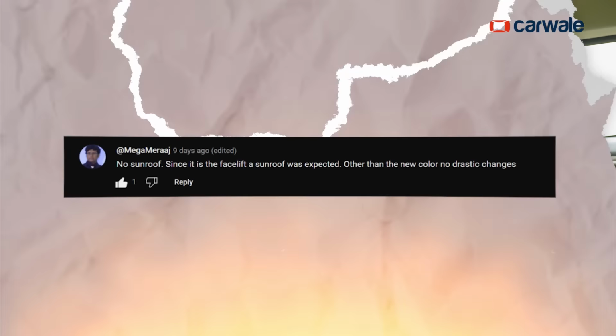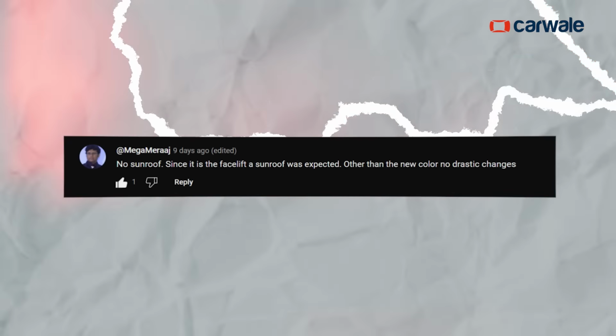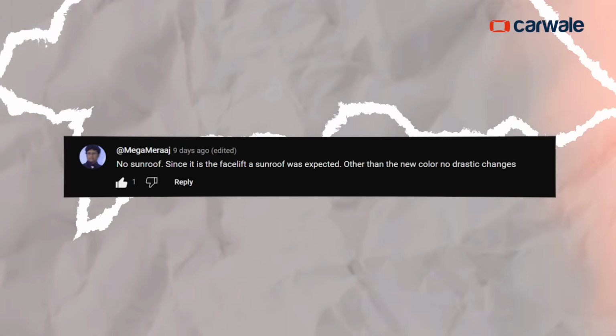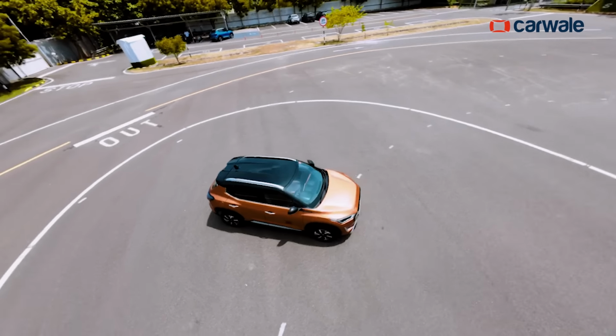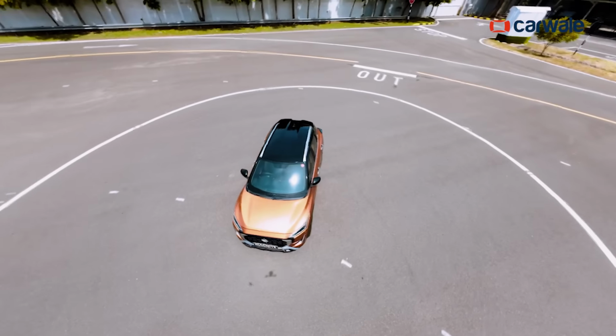Megha Meeraj says, no sunroof. Since it is a facelift, a sunroof was expected. Yes, this is something Nissan missed out on. Though I believe a sunroof is not a feature that suits our weather and climate, it adds to the novelty factor and a little sense of space inside.